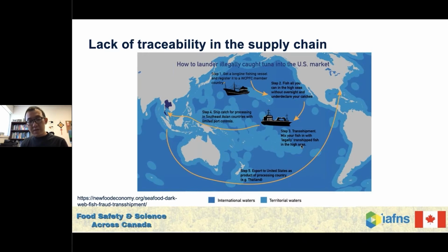So you mix your fish in with the legally shipped fish in the high seas. And after that, you ship the catch for processing, for example, in a Southeast Asian country. And after that, you export to the United States as the product of the processing country, for example, Thailand. So this map tells you a classical example regarding the lack of traceability in our seafood supply chain.